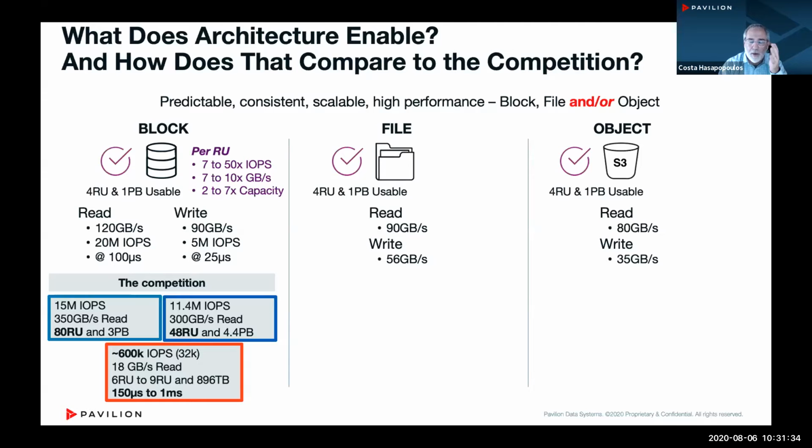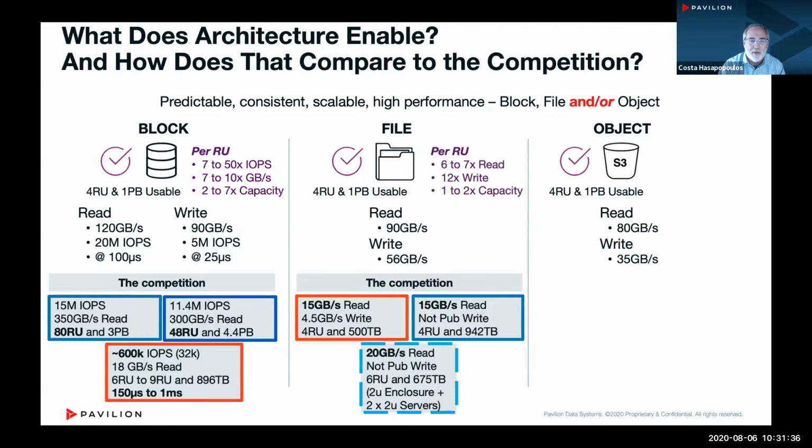Let's turn our numbers over to file in our NFS world. Our performance numbers are 90 gigabytes a second read and 56 gigabytes a second write. Again, let's look at the competition. One of them is 15 gigabytes a second read, 4.5 write, in the same 4 rack unit form factor as us, but half the physical capacity. Another one of the very big leaders in the NFS space does 15 gigabytes a second read. They don't publish their writes. Again, about the same physical size and physical capacity.